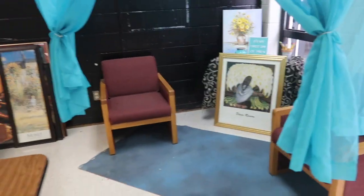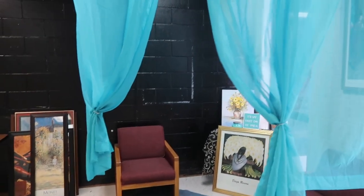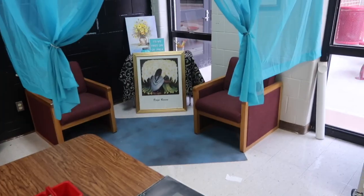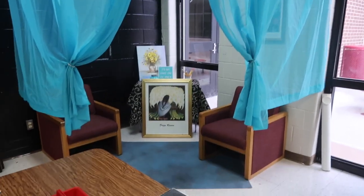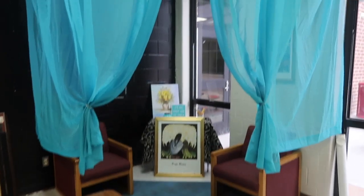Okay, I got the chairs in here. I think that does a lot. I'm gonna move that big canvas, or frame obviously, but I don't know. I think it gives me something. I do wish the curtains went all the way to the floor because it kind of looks funny. That's good enough for now, and I'll figure something else out later maybe.